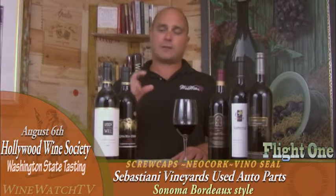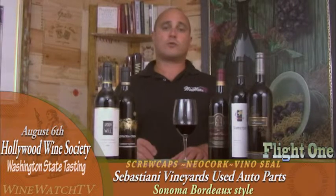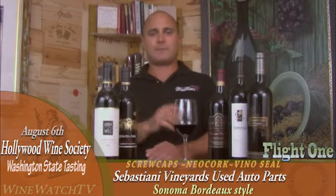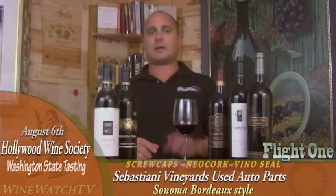The glass capsule maybe had a little bit less, and then the neo cork enclosure had the least amount of fruit, and the most kind of oxidation note on the nose. So there you have it, folks. One for the record books, and I've got some 1997 Plumpjack where they did a screw cap in regular cork, which we were going to bust out at a later tasting.